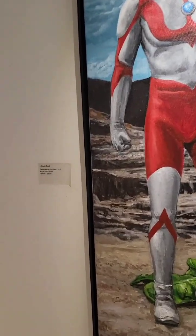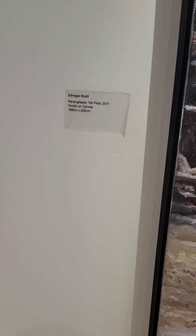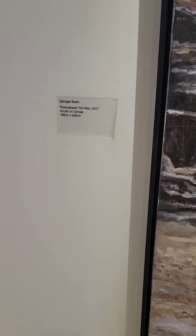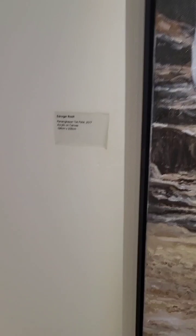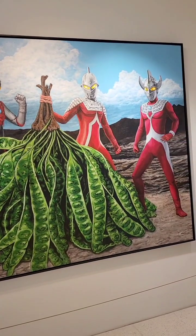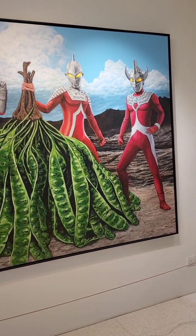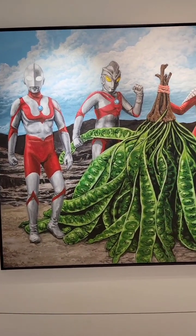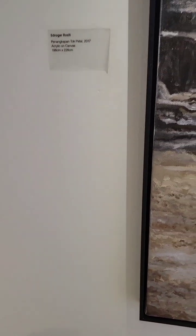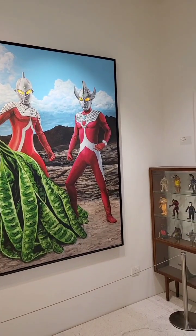The third piece is also by Edroga Rosili, titled Penangkapan Tokpetai. Wow. Done in 2017. It's acrylic on canvas, 198 centimeters by 228 centimeters. So now this is more of a combo, you know. Defeated. We are here. We've taken the role of the hero. We've decided we are going to be the heroes. What do you think, guys? So pretty, right? Oh, I forgot to say what it's made. It's acrylic on canvas. So you can imagine the hours put in for this work.